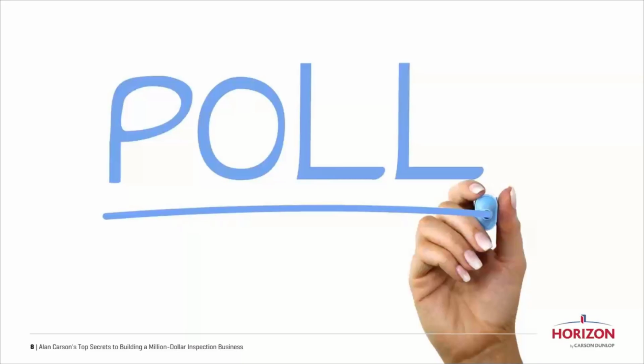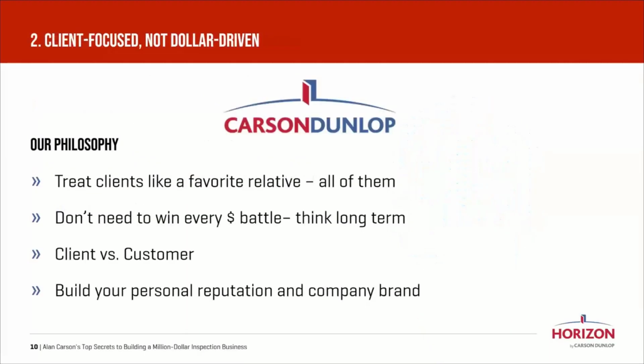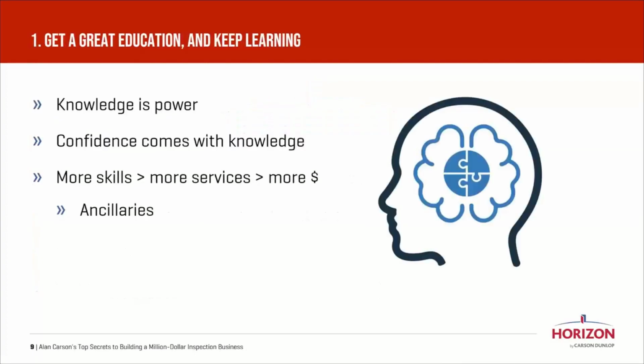May as well go ahead and get started and hope my computer behaves here. All right, let's see if we can move on. Okay, come on, computer. Whoa, moving forward on one screen, not another. What else is new?